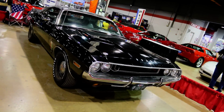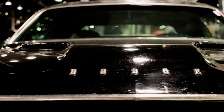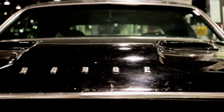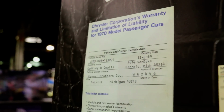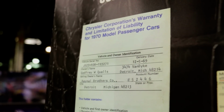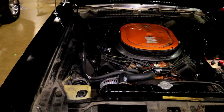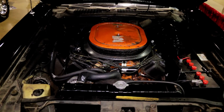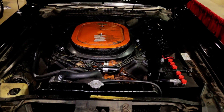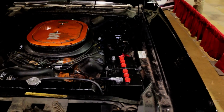So he ordered the car, a special order, in October '69. The build date of the car is November of '69, and he received the car December 5th of '69. Wow. So it's been in the family ever since then. So this is a 70 Dodge Challenger 426 Hemi, pistol grip, 4-speed. RTSE. So he checked all the right boxes.